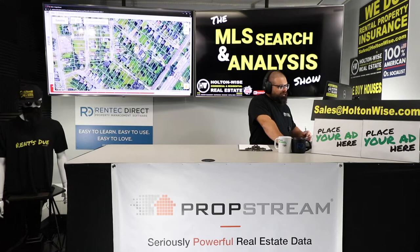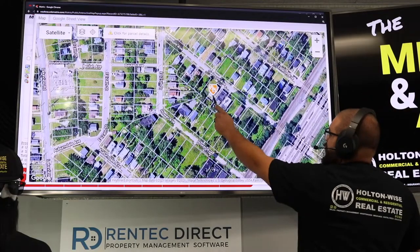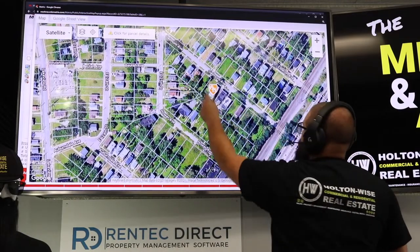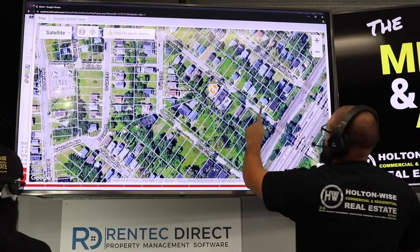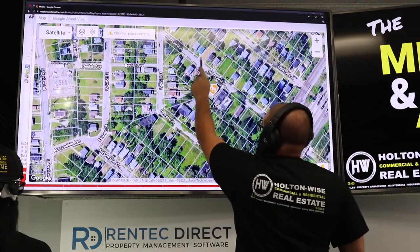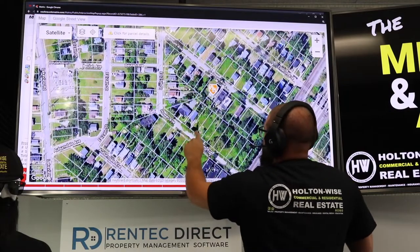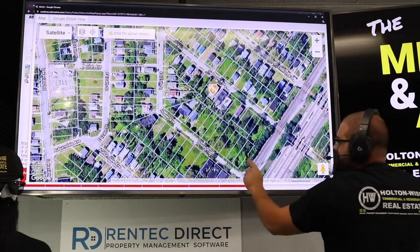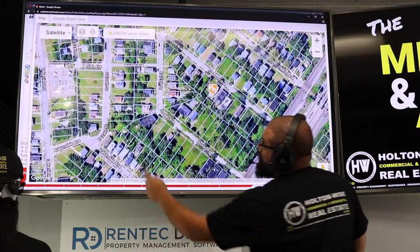All right. This is like just incredible blight, right? Here is the house, okay? This is the immediate street, right? See this? Vacant lot, vacant lot, vacant lot, vacant, vacant, vacant, vacant lot, vacant lot.